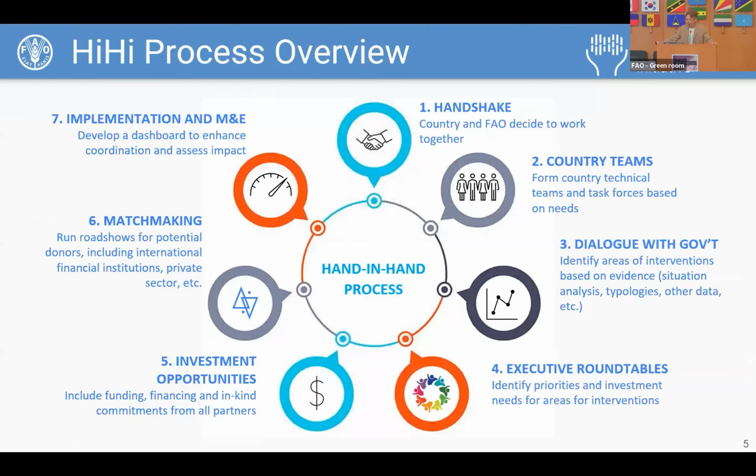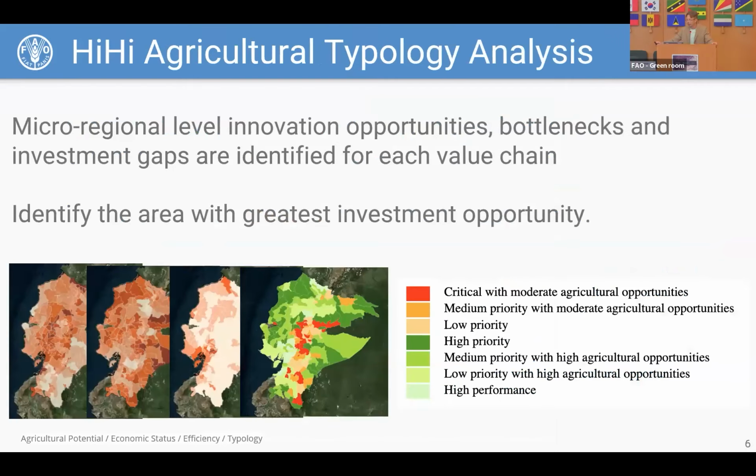So in the step dialogue with the government, I talked about a lot of analysis packages. So let me talk about two of the techniques that we use. The first technique we call agricultural typologies. So this is really about identifying the area with the greatest investment opportunities.